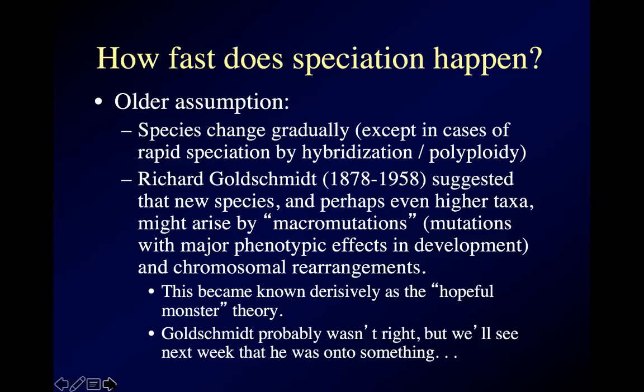The older assumption was that except for very rapid speciation by hybridization and polyploidy, change in species was always going to look gradual. A guy named Richard Goldschmidt, brilliant German scientist, heck of a life. He'd been one of the most respected scientists in Germany, with a lab and a whole bunch of assistants, managed to escape the Nazis, made it to the United States, got hired at University of California at Berkeley, and they put him on to teaching freshman biology, which did not go very well because A, he wasn't used to teaching at that level, and B, he couldn't speak English. So if you think some of your professors are a little hard to communicate with, it could be a lot worse. It could have been Richard Goldschmidt. He did recover and rebuild his career in this country before he died in 1958.